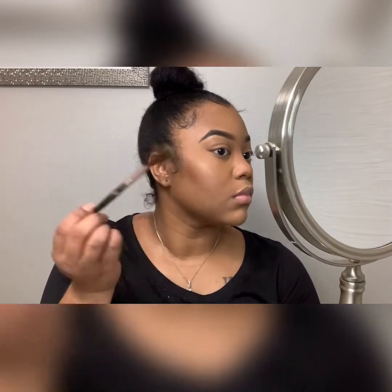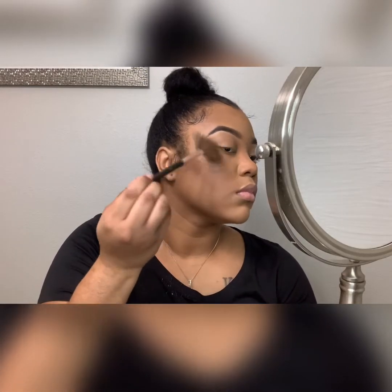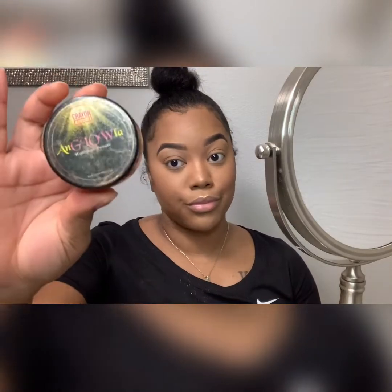We're then gonna go apply our highlight. The highlight that I'm using currently is the Crayon case again. This is the Honor Roll highlight. And then I'm gonna go back in and add a little bit of the Crayon case highlight. This is gonna be the loose highlight in the color AnGLOWla. And both of these, you guys, you can purchase with Crayon case. By far, I think she has one of the best highlights in the game. This is the AnGLOWla, y'all.